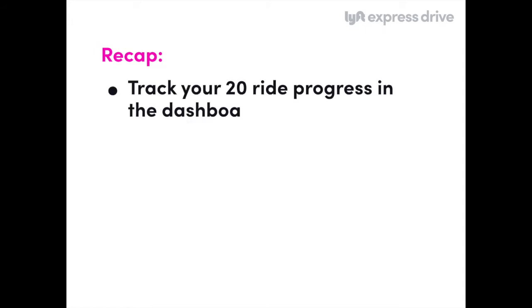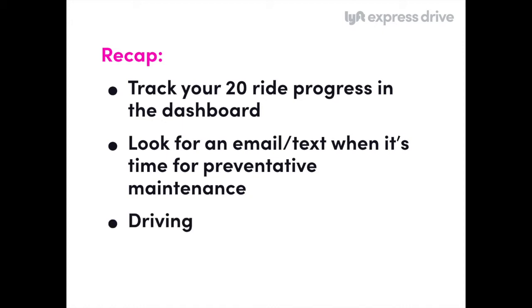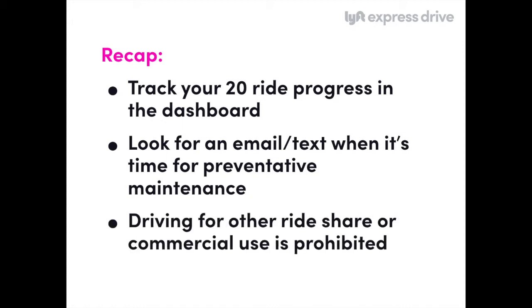So to recap, make sure you stay on top of your progress towards the 20-ride minimum every week. Every so often, you'll need to bring your vehicle back to your original rental location. We'll check that your car is in good shape, renew your rental with our partners, and then you'll be back on the road earning money. If you need service for your rental sooner, please bring the vehicle here and we'll help you out. Finally, please remember that driving for any other rideshare or commercial use is strictly prohibited.